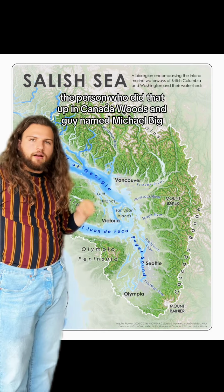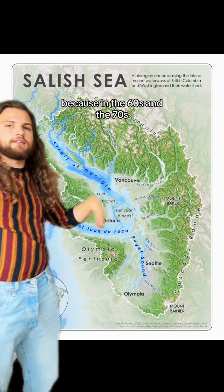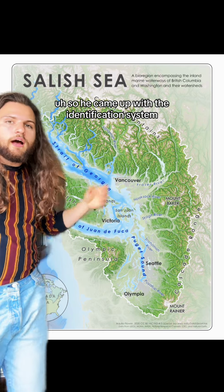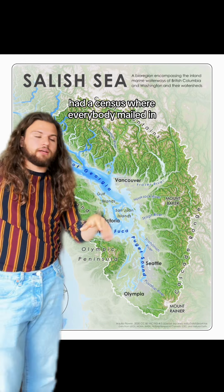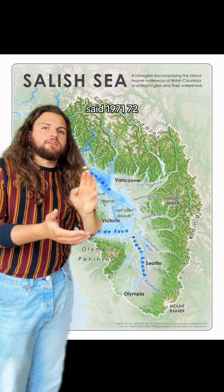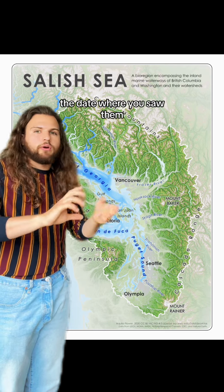The person who did that up in Canada was a guy named Michael Bigg. The DFO called him out and said, we need to figure out just how many orcas there were, because in the 60s and the 70s, they didn't know that there were different populations, let alone approximately how many orcas there are. So he came up with the identification system, had a census where everybody mailed in. He basically got everybody along the coast and gave them a sheet of paper that said, on August X, since 1971, 72, 73, 74, he did this for a few years, if you see a killer whale, write down how many there were, the date, where you saw them, what you're reading.